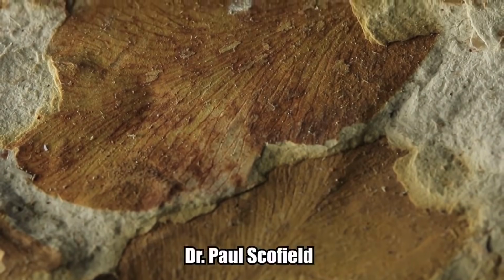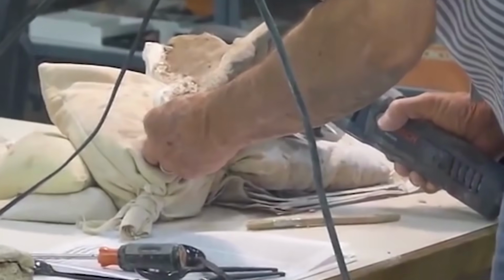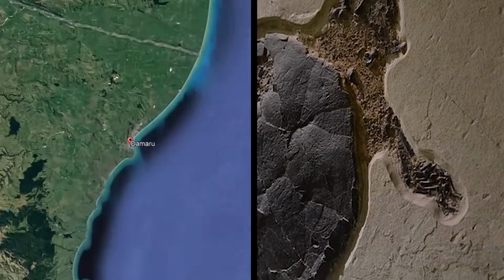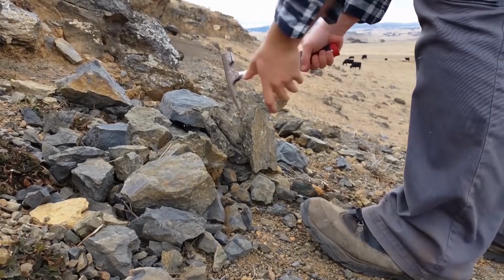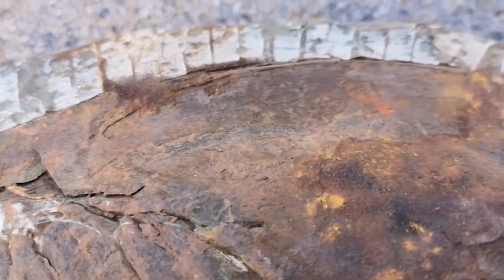unexpected discovery. Dr. Paul Schofield, senior curator of natural history at the Canterbury Museum, noticed that the unnamed ancient turtle species resembles another turtle fossil that a builder found while quarrying limestone in Oamaru in 1880. He concluded that both fossils were likely extracted from the same quarry and may contain parts of the same animal. That would be a coincidence.